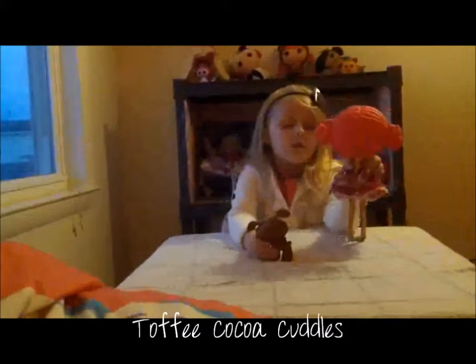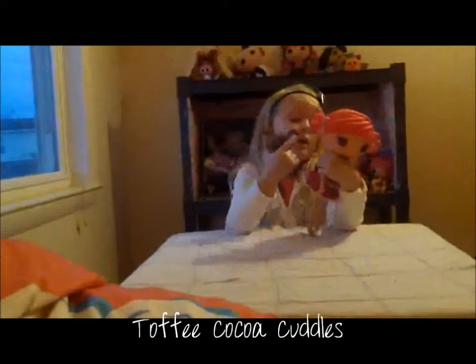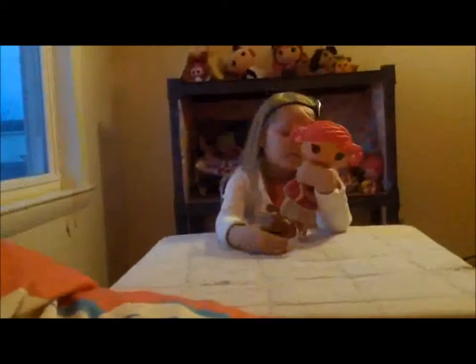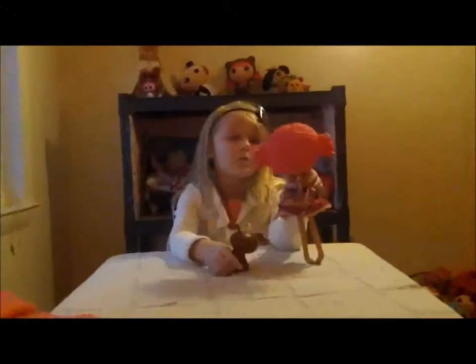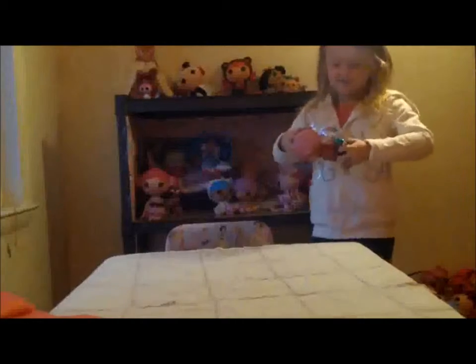Okay, here's the front of Toffee's pet. Here's the back. She's friends with Crumb Sugar Cookie, and she is the one who makes chocolate. Now, Pita Mirage.